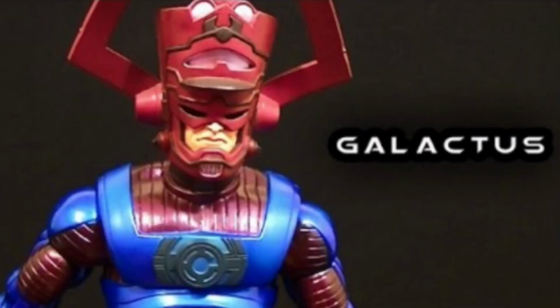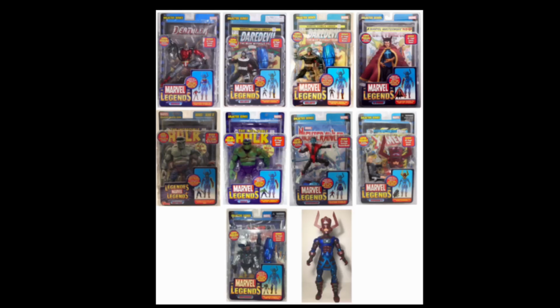Then we have the big boy Galactus, who was released in 2005. The figures to complete Galactus were Bullseye, who came with a stand, the white version and the grey grit and teeth variant. These both came with the left leg. DETHLOK came with the upper torso. Hulk came in the grey first appearance and the green variant. Both of these figures come with the left arm.